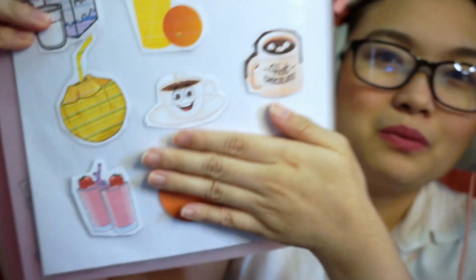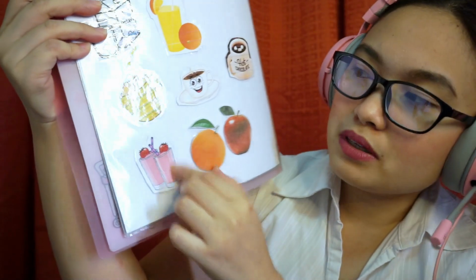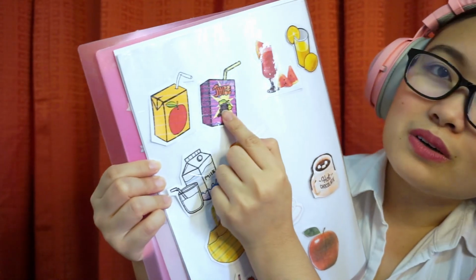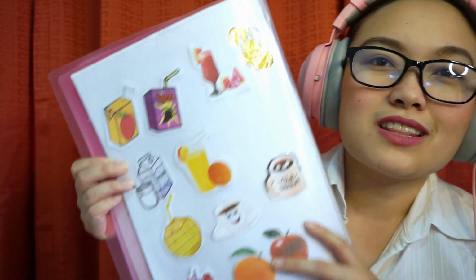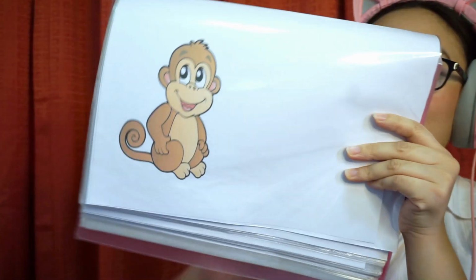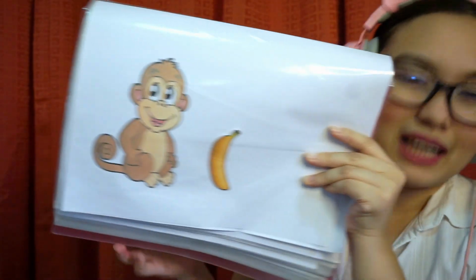Okay, next page contains beverages. So I have here, oh, why do I have fruits? Naligaw. Okay, so I have strawberry milkshake, coffee, hot chocolate, orange juice, fresh milk, coconut juice, apple, grapes, watermelon, lemon. So I chose these because these are the ones that are in 5-1 Talk lesson materials. So yeah, aside from that, I have a monkey. And I'll give the monkey, the baby monkey, bananas every time my student gives a correct answer.